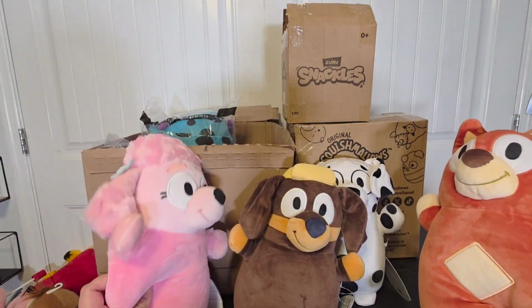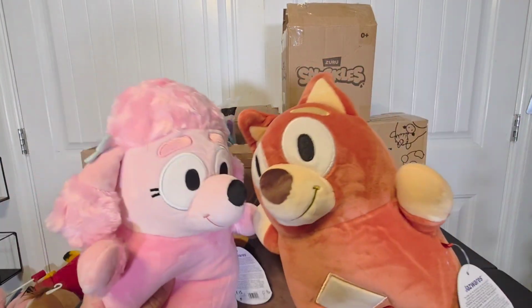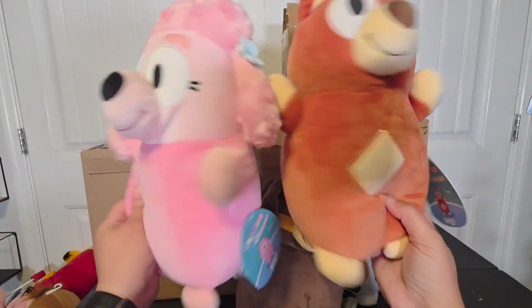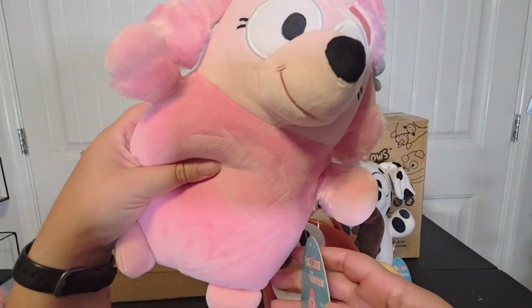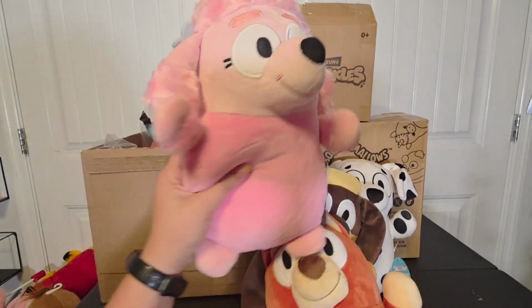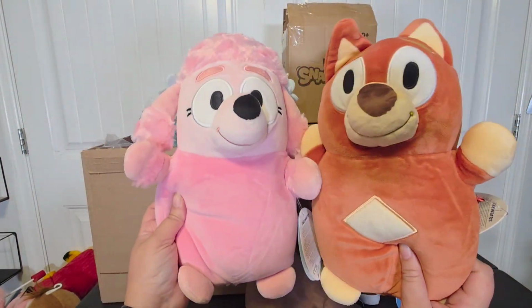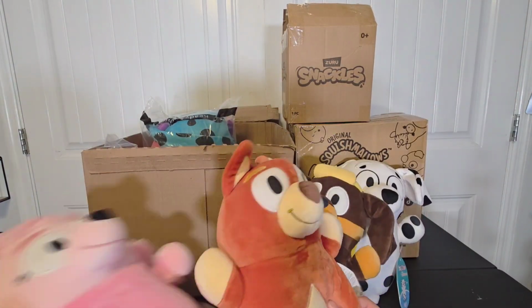They do have Snickers and Chloe available in mini Hug Me size, which are also super duper cute, but I'm super glad to have them in this taller, what is it, maybe a 10-inch size? Does it say on the tags of these what size they are? I don't think it does, but yeah, I think they're approximately 10 inches. I don't know. They're a regular size Hug Me, not a mini Hug Me. That's all I can say. And I love them all.